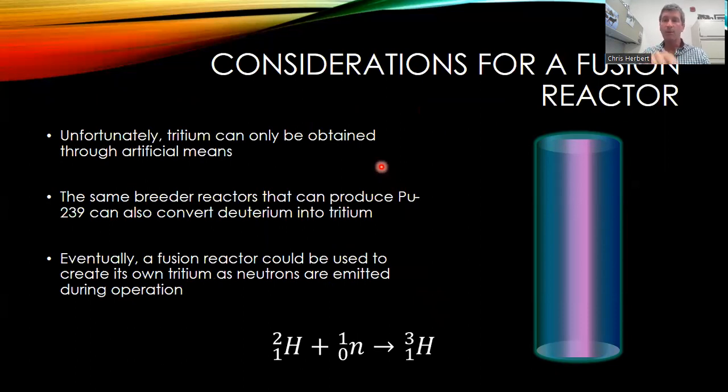The tritium that was used in thermonuclear weapons, such as Mike, was actually made in breeder reactors. Reactor B actually generated tritium. So we know how to create tritium. All we need is a neutron source. We put heavy water in with a neutron source that generates tritium, and then we can extract the tritium out.